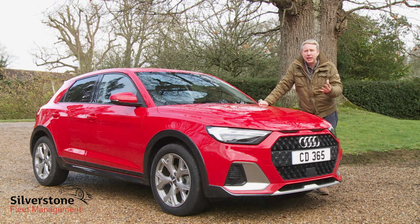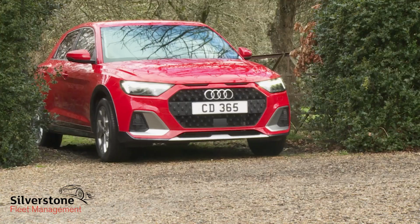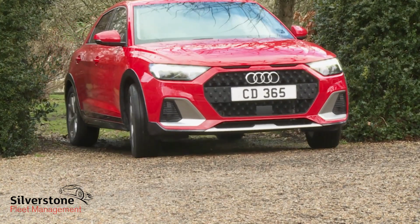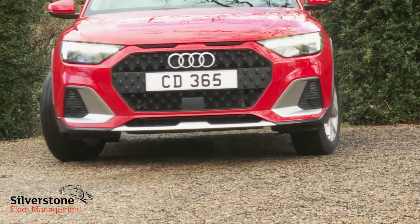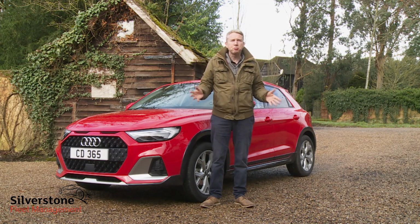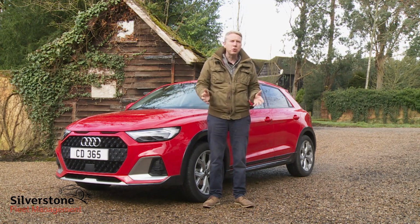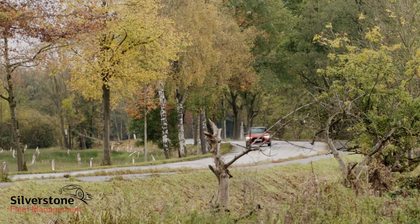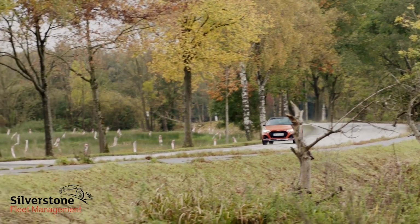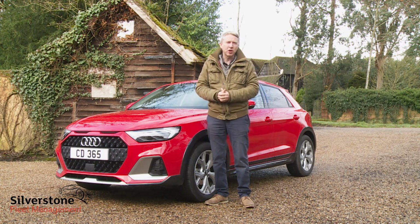So, is there really a place in the A1 Sportback range for a variant jazzed up with body cladding, lifestyle marketing and a bit of extra ride height? Probably yes. You'll pay a bit of a premium to get these benefits, but it's not too extreme, and it does give you a small car with a bit more pavement presence and a slightly nicer quality of ride. If you can't resist that and want an A1 with a little extra attitude, the Citycarver will be right up your street.